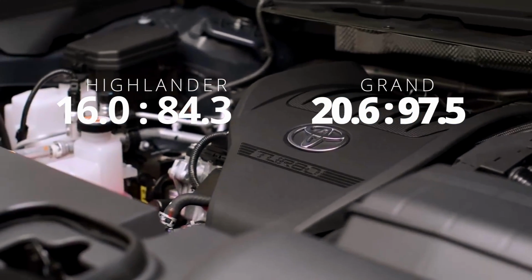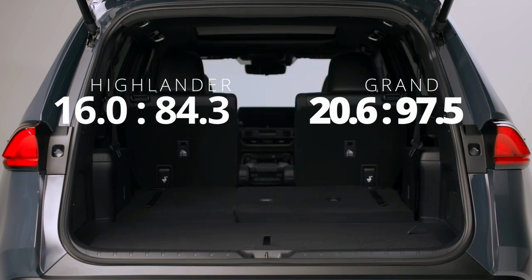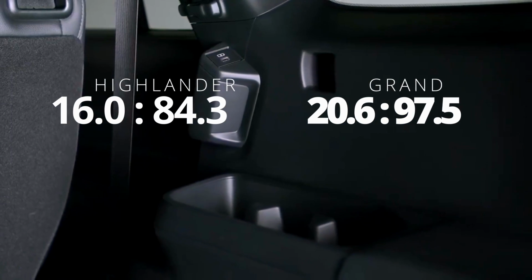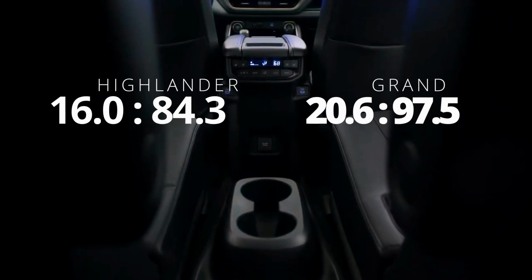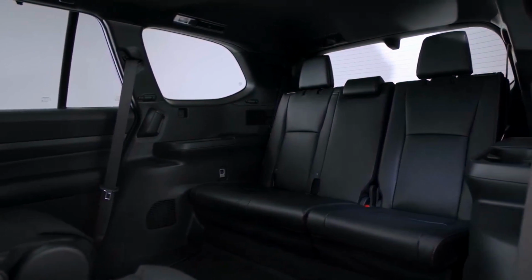And when the second and third row seats are folded, the Highlander maxes out at 84.3 cubic feet of capacity. And then on the Grand Highlander, wait for it, it tops out at 97.5 cubic feet. So you see the difference? That is about 10 to 11 more cubic feet of space. Yes. Okay, so that's how it works on that. Let's look at it from the exterior.